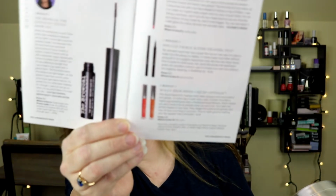So there were 2 other options you could get. One was the Douce Fierce and Fine Graphic Pen, which is a liquid liner. The last one was the Mally High Shine Liquid Lipstick. You could have gotten one of those 3 products, and I got the lip pencil.